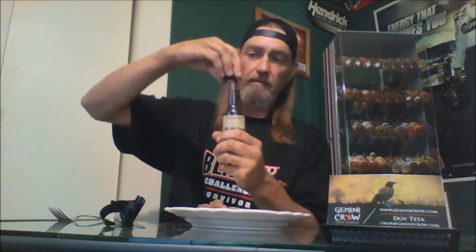Shake. You can smell the habaneros and the blackberries right off. That's got a great smell to it. It's got a tart smell. That smells great, man. It smells just like blackberries and habaneros, man. That's great. Can't wait to try this.